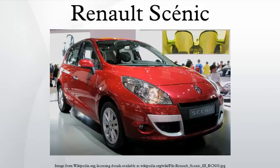Scénic in the UK. Sales of the Scénic began in early 1997, and for the first 2 years the Scénic was the only compact MPV sold by a mainstream manufacturer in the UK. However, the Vauxhall Zafira, Citroën Xsara Picasso, Fiat Multipla and the Nissan Almera Tino were launched in less than 5 years. In 1997, the Mégane Scénic was awarded the 1997 What Car? Car of the Year.